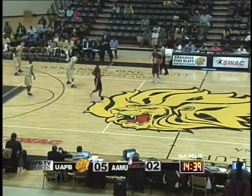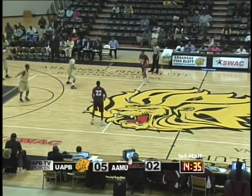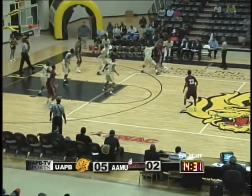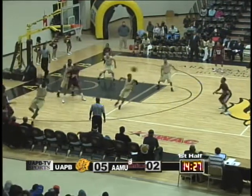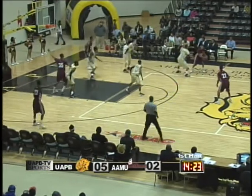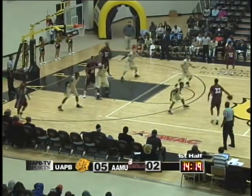Back inside of H.O. Clemens Arena here. Bulldogs will inbound it, trailing UAPB 5-2. 14:30 to play here in the first half. Top of the key, Davis now left side Tab, nearly lost it, gets it back to Davis. They'll reset it here with 15 on the shot clock. Davis, top of the key, picked up by Mosley.